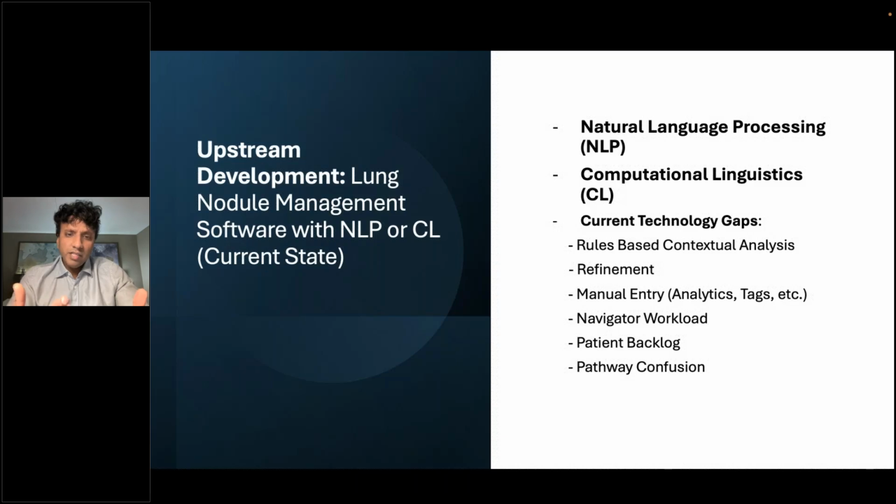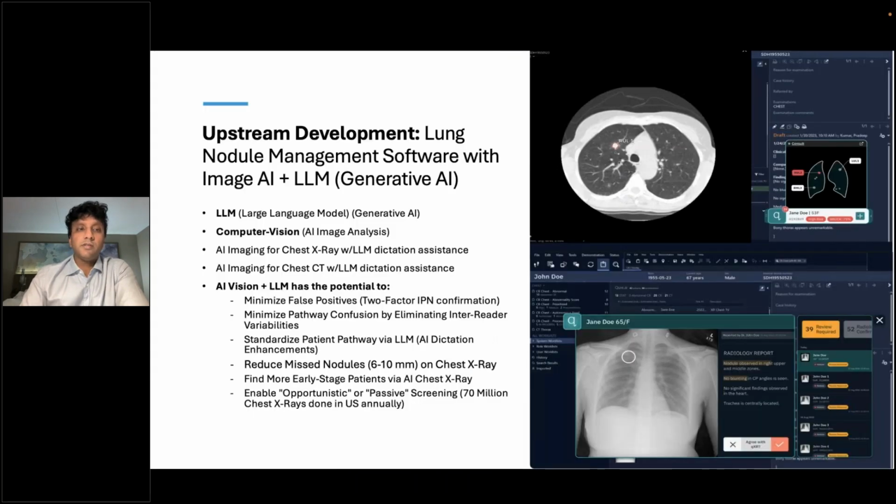So typically, a lung navigator has to go through innumerable numbers of patients. They have to go back in the records. Maybe they can pull some of those records, but they have to read those, analyze them, and then tag them for future work and move that patient along. That could lead to enormous navigator workload and a patient backlog. And when you have a backlog, that's when you have some pathway confusion, and it could lead to a whole list of problems.